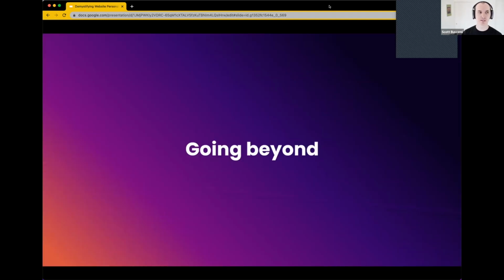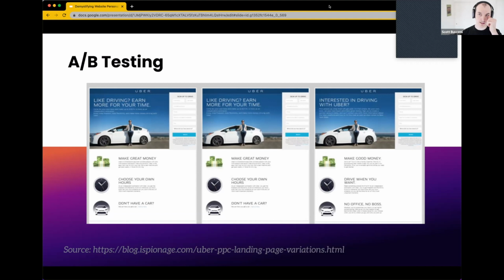So let's talk about going beyond. Now that you have your personalization tools set up, you're trying some personalization campaigns, what else can you do with your personalization tooling? Now, one of the greatest things that you can do with personalization is to start A/B testing. This here you'll see, this was Uber's landing page for drivers. So folks who are interested in driving for Uber, quite a few years ago, they had this landing page where every 30 minutes they were trying a new way of how the content was laid out or even different wording.